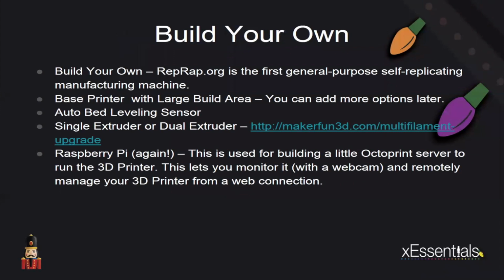RepRap.org, and the RepRap machine is, like I said, your self-replicating manufacturing machine. So when you look at a printer, one of the things that I like to look at is a printer with a large build area. That's the platform, the heated bed. That's probably one of the best things, because the larger the bed, the larger the items that you can build, and the less that you have to take things apart and try and build them together.